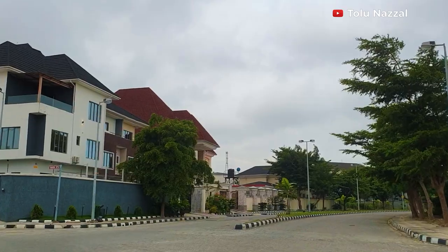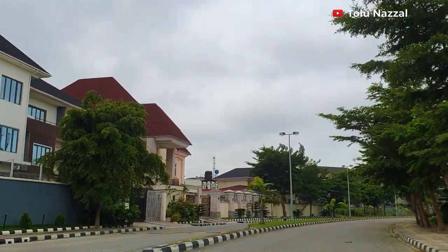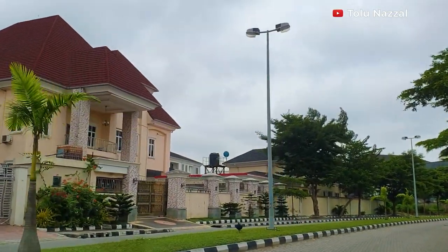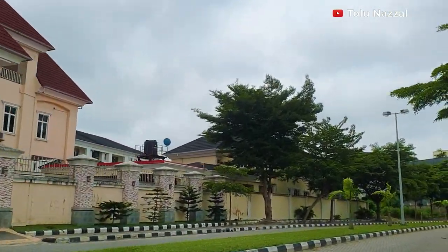Look at the beautiful mansions. Look at this place. Guys, this place is beautiful. What do you think? Put it down in the comment section so I would know what you think about it too.